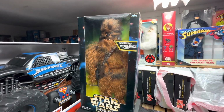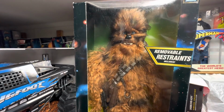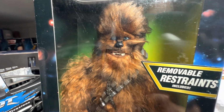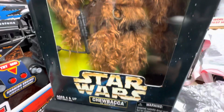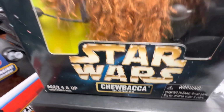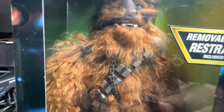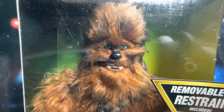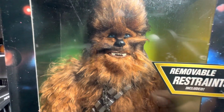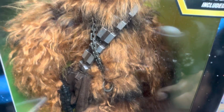And we have a fantastic offering for you today from our Star Wars collection here at the museum. Another fantastic offering: our Star Wars 12-inch Chewbacca in Chains figure set. Now, this Chewbacca has been getting a lot of flak over the years. This is from, I believe, 1998. So throughout the years, this Chewbacca to me has really got a bad rep.